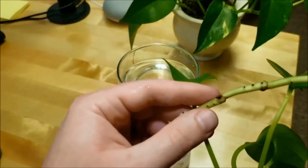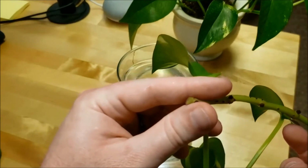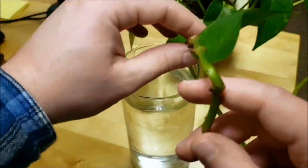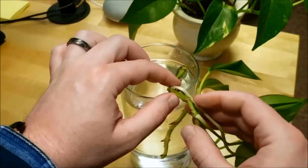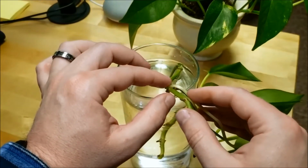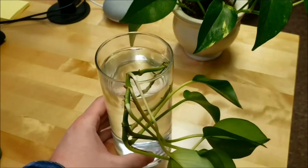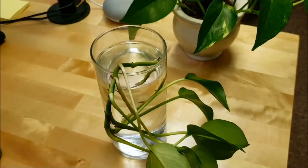Now, with taking a cutting like this, it's not like a succulent where you need to let the cut end callus over. You can just dunk this straight into the water and go. So, yeah, I think that's going to work good, just putting it in like that. And, well, we're done. Now it's just a waiting game for roots to form. So we'll check back in a few weeks and see how it's doing.